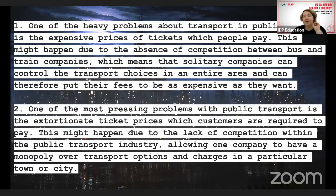But let's first start with the better sentence. And the better sentence is sentence number two. Because look at these wonderful collocations. Pressing problems, public transport, extortionate ticket prices, required to pay, lack of competition, public transport industry. Yes, have a monopoly over transport options.